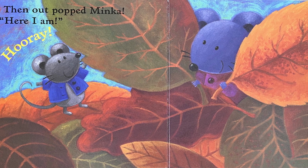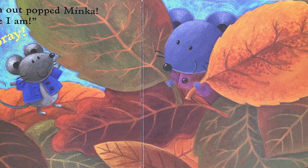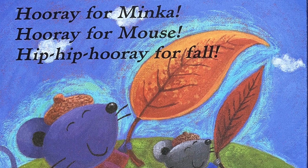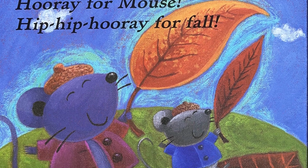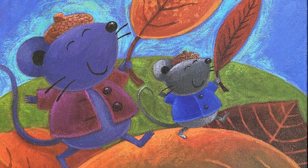Then out popped Minka. "Here I am! Hooray!" "Hooray for Minka! Hooray for Mouse! Hip hip hooray for fall!"